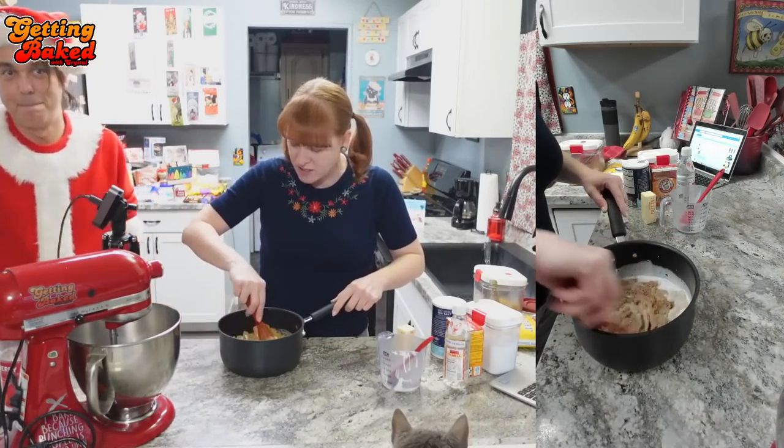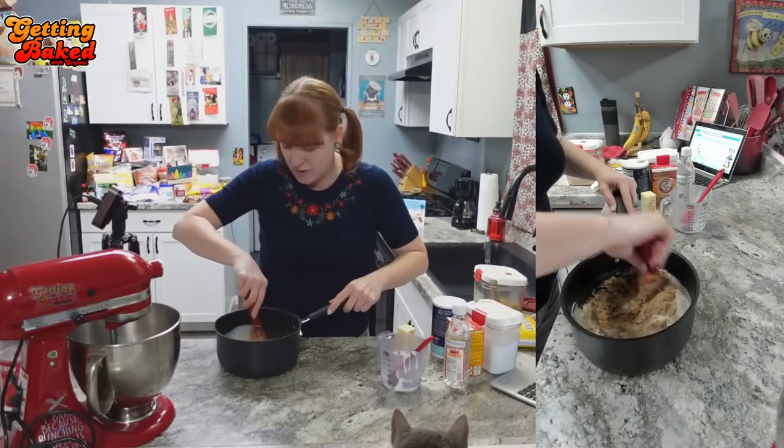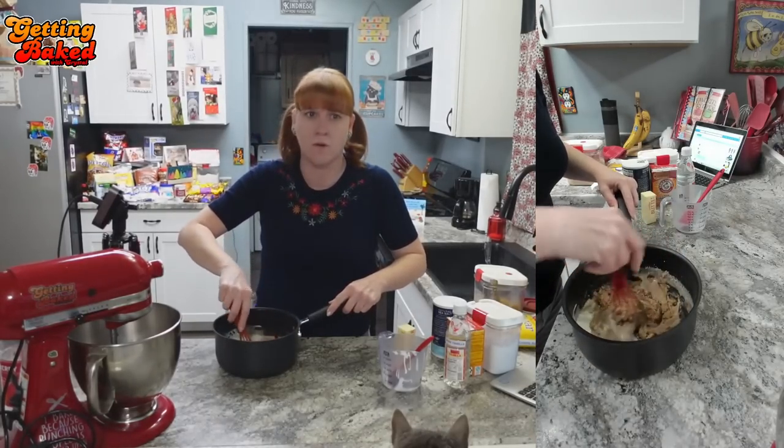So before I put this on the fire, I'm just trying to mix this up so it's a better consistency so I don't burn the milk or the sugar.